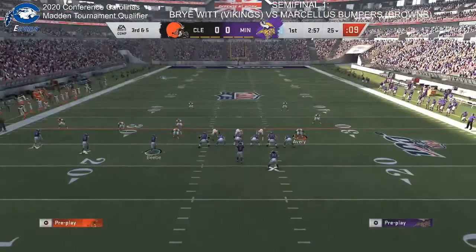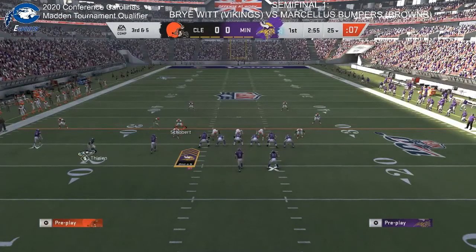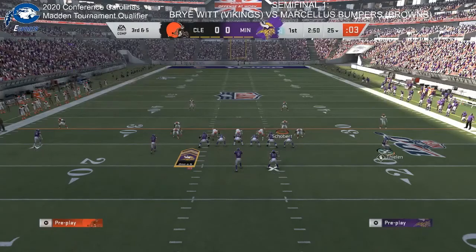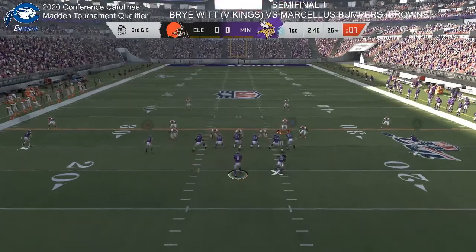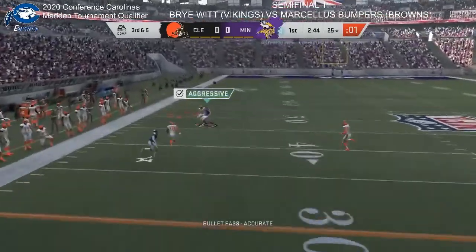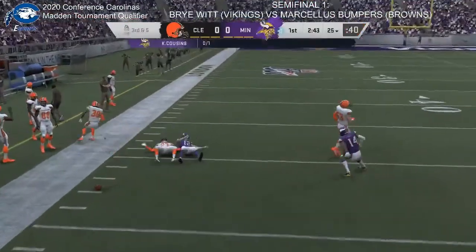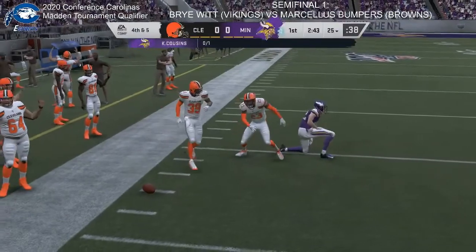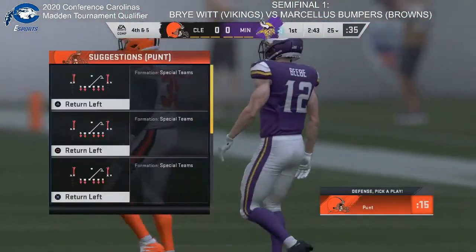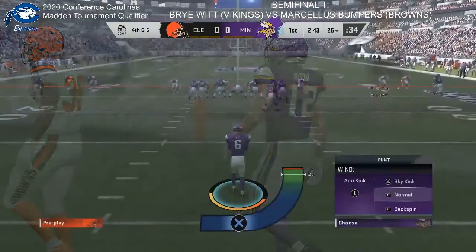Third play of this opening drive, as they're up against a 3rd and 5. They just do get the play off. Now Cousins looks to throw, fires right side. And that's going to be incomplete. The coverage too good there. The contact popped the ball free, and it's 4th down.